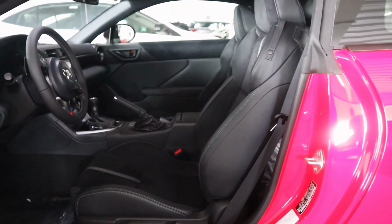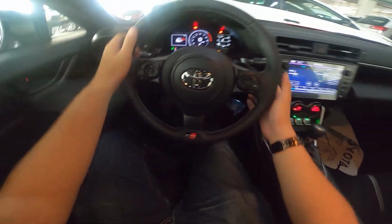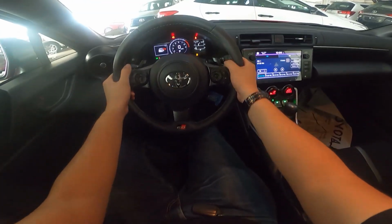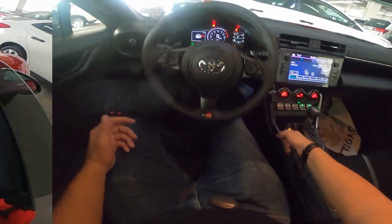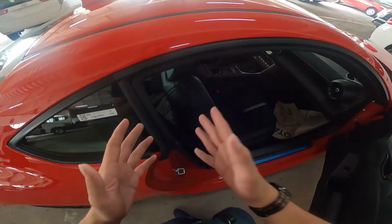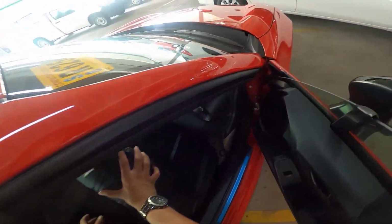Adjustment is manual for both seats. The steering wheel adjustment is also manual, and it tilts and it also telescopes. And thankfully you get a manual handbrake. Now technically this is a 2+2, so the rear seats are just there for emergency situations. Let's see if it'll fit.